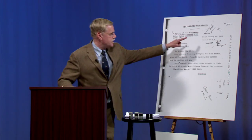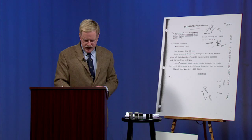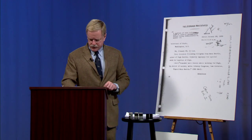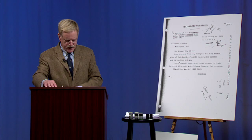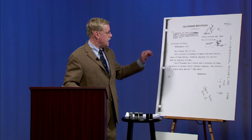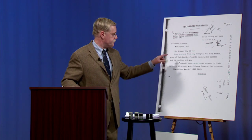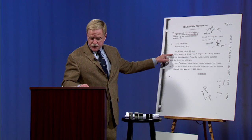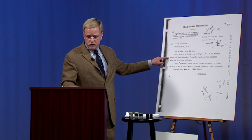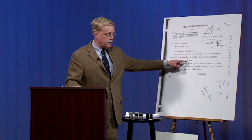While this incident was going on, on January 28, 1938, our embassy's man, Henderson, sent a telegram to the Secretary of State in Washington. And here is the telegram written out as it was typed out in Washington after it was decoded. After the address and the opening salutation and that kind of thing, Henderson says to the Secretary of State, have received the following telegram from Mary Martin, widow of Hugh Martin, formerly employed for special work by legation at Riga, that's the capital of Latvia.